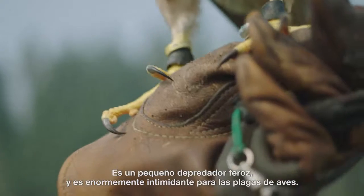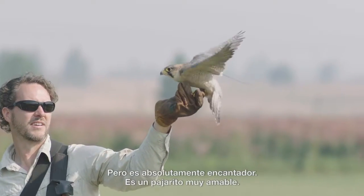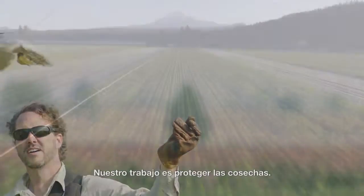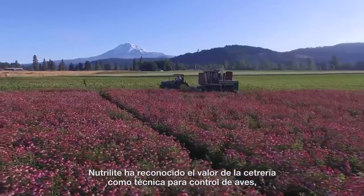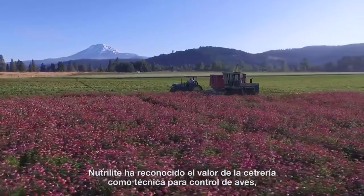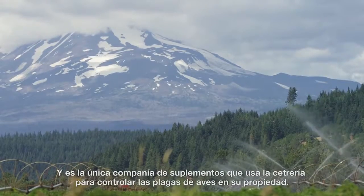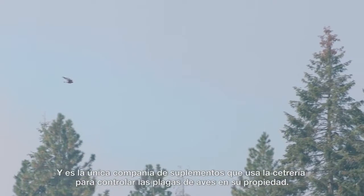He's a fierce little predator and he's immensely intimidating to pest birds, but he's an absolute sweetheart. He's a very gentle little bird. Our job is to protect the crop. Nutrilite has recognized the value of falconry as a bird control technique as part of their sustainable farming operation. And it's the only supplement company that uses falconry to control pest birds on their property.